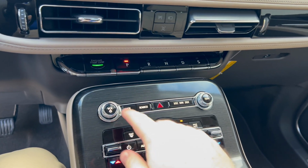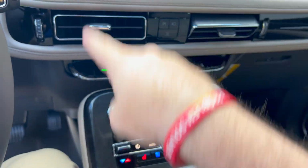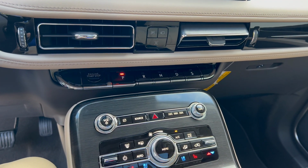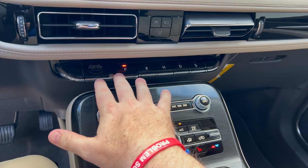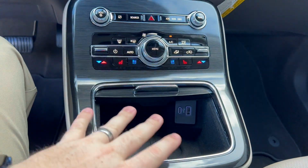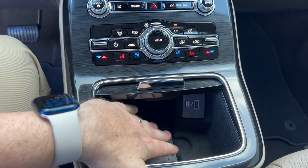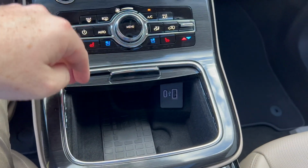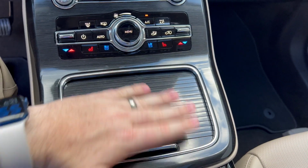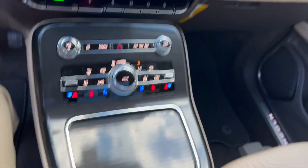Also, you see a couple of changes here with the, you get the piano keys instead of the old surround that they used to have in the Nautilus and MKX previous to this, to 21 and 22. So this is very up to date with the other Lincolns, and also changed this whole layout here. So everything's very convenient right here. Also has this nice little area for your phone, as well as a wireless charging pad, but you also have USB-C and USB-A right there, and you can keep everything out of sight while you're charging, or just whatever's convenient for you.